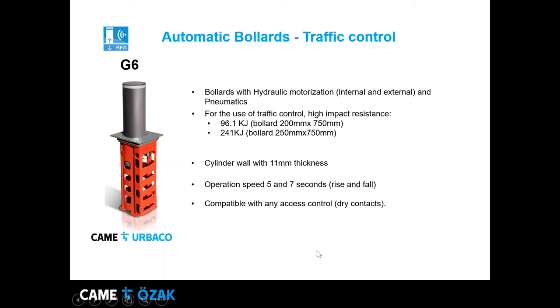These devices are compatible with any access control system. They're managed through dry contacts, and they are available in RAL colors. There's no stainless steel for this device, only RAL color, and they have a luminous band, a reflective band. So when light hits them, it's gonna shine back.